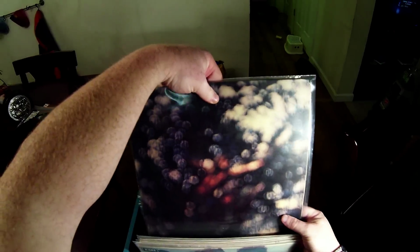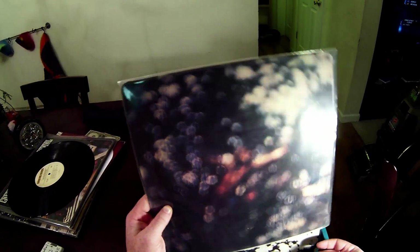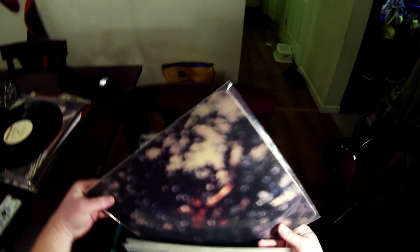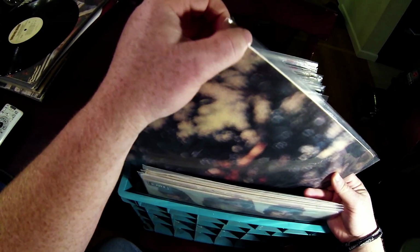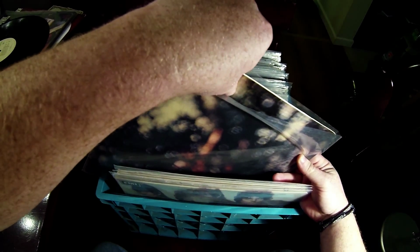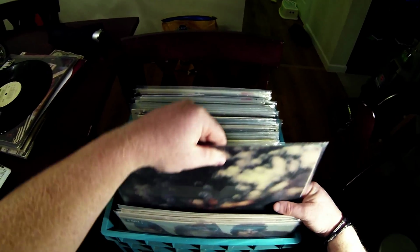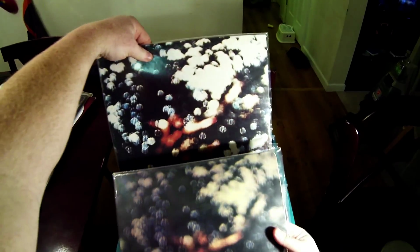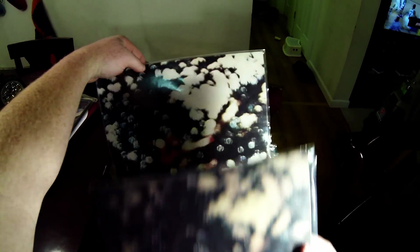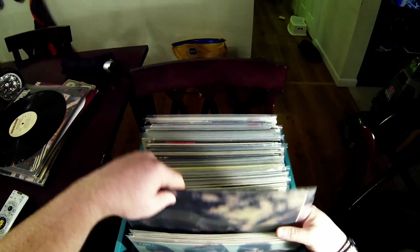Another movie soundtrack. This is Obscured by Clouds, or The Valley. This is a British first pressing. It's somewhat rare because of the rounded corners, and it's textured, which makes it a little more rare. By contrast, the US version looks like this. See the squared versus the rounded corners. So that's the British pressing.